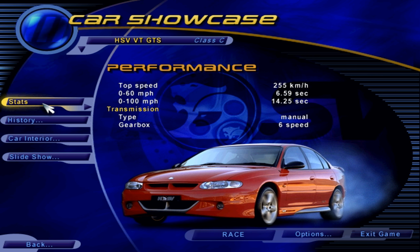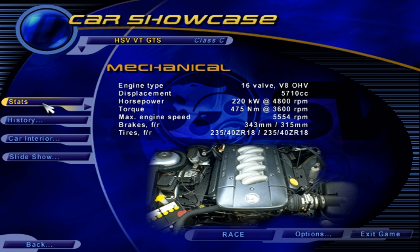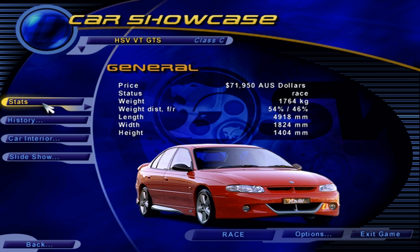The GTS's powertrain delivers 475 Newton-meters at 3,600 RPM through a 6-speed manual transmission with a 4-speed auto optional. An additional option allows the owner to direct his vehicle to the Holden Racing Team, where the engine is optimized and dyno run, allowing the output to be increased to 230 kilowatts and the torque increased to over 510 Newton-meters, truly providing unmatched performance for a 4-door sedan anywhere in the world.